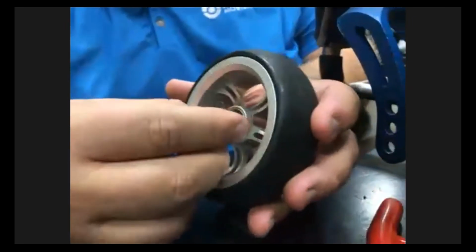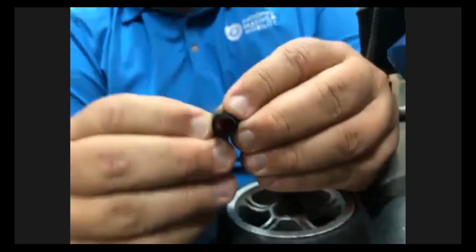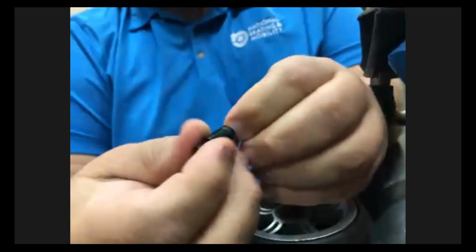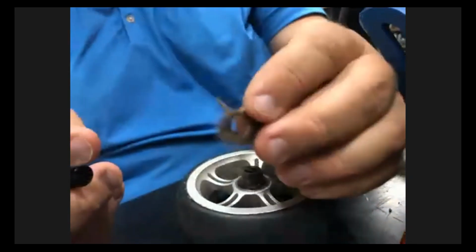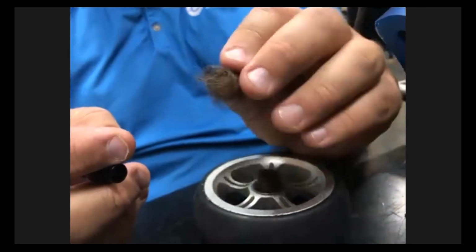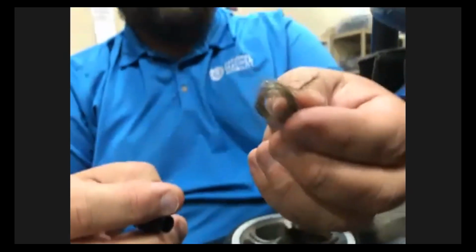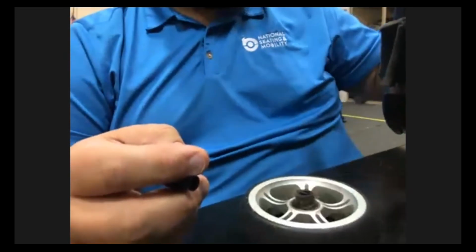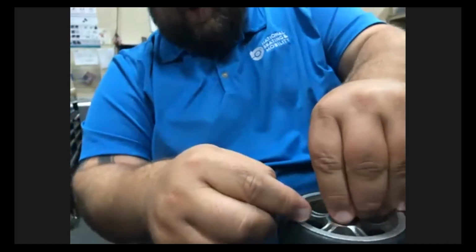Most of your casters have some kind of a spacer. Tilite's nice because they actually have a machined spacer. So you'll see, I've gotten a lot more hair than that out of casters before, but that's a little bit of what happens. You wind up with some curly hair. We're going to do a DNA test. Right. Donated to Locks of Love for some really curly hair.